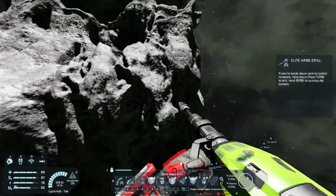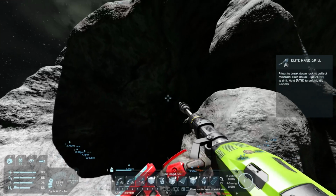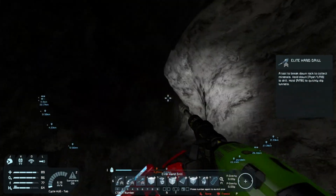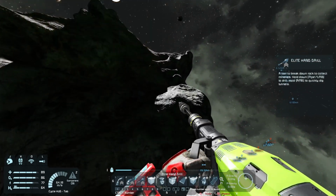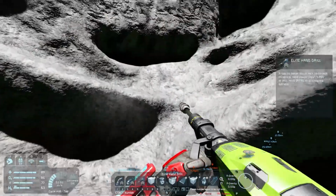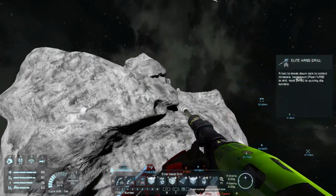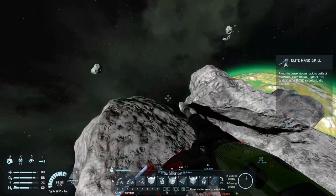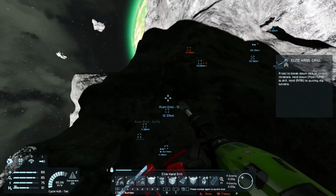But yeah, okay. Let's see. On the surface, nothing. Inside here, I'm always so irritated that the freaking lights do not have more range than they actually do. Okay, I'm detecting ice, which is not too great. Just ice. Doesn't make this a particularly interesting asteroid, definitely.